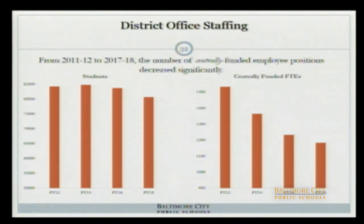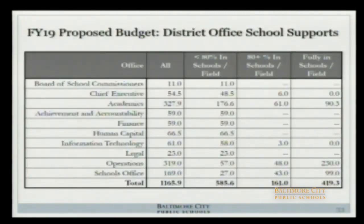On the right is the reduction in central staff in that period of time, which is more like 20%. So part of the challenge is that we've had tight budgets for many, many years, and we've been taking reductions a lot more quickly than the enrollment has been declining. That is not really sustainable, and so we were really thoughtful this year about where we need to make some investments in order to address some of that. We have not fixed it, but we've been trying to address some of that issue.